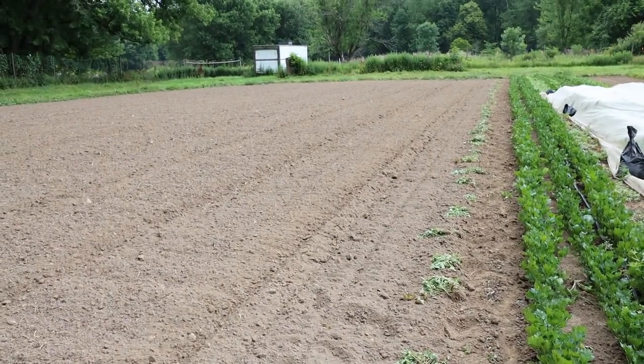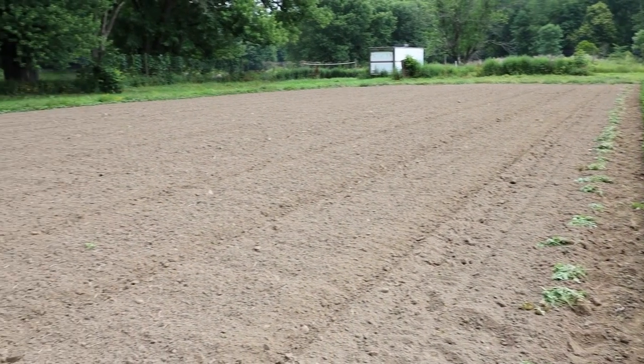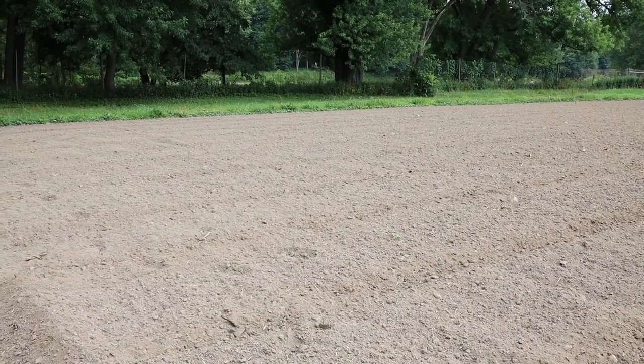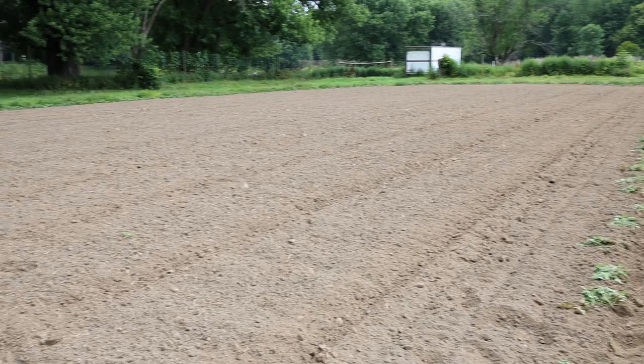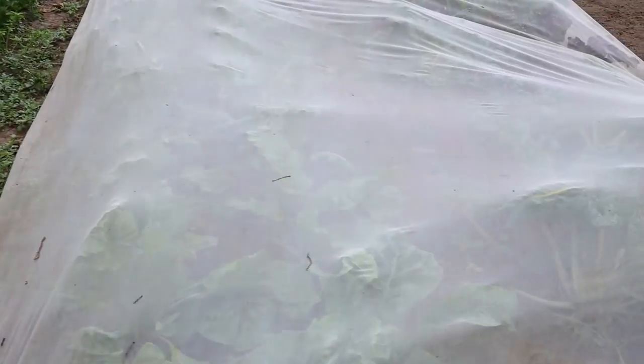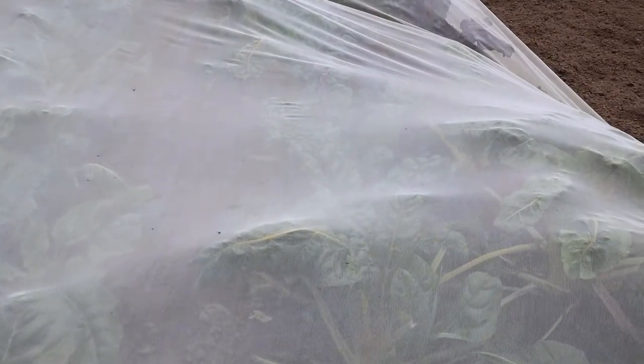Another thing I want to look at here is this newly rototilled section, and this is going to be fall carrots, the big fall carrot planting in this section right here. Swiss chard continues to grow and continues to be harvested each week. We've looked at this before, but you can see on these plants the leaves that have been picked on the outside of the plant, and new leaves emerging from the center of each plant.